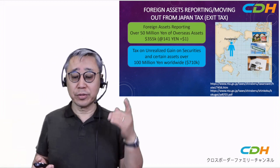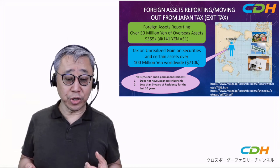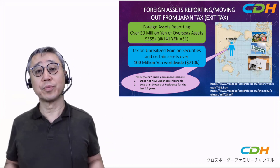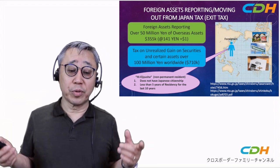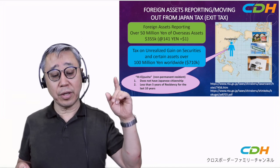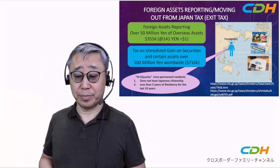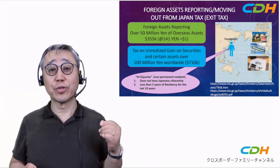However, same category. If you happen to be 非永住者, you live in Japan less than 5 years out of 10 years, then you're exempt from foreign assets reporting and tax on exiting the Japanese residency. Okay, so far so good.